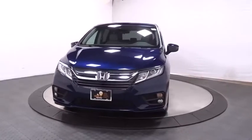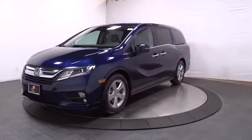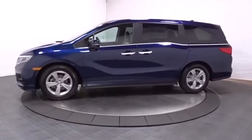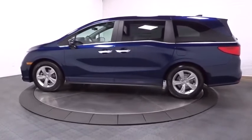Come test drive the 2020 Honda Odyssey. The Honda Odyssey is a showcase of distinguished style, captivating technology, and advanced safety features. A must for all families. This vehicle has less than 100 miles. Here are some of this vehicle's great options.